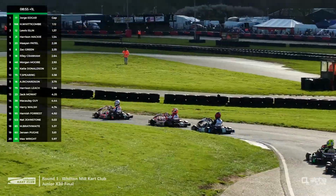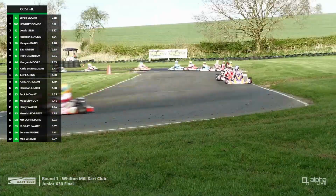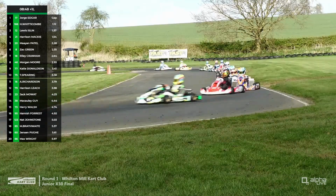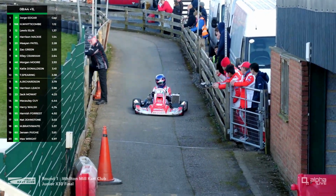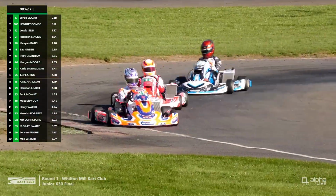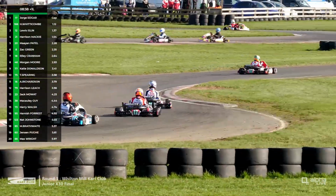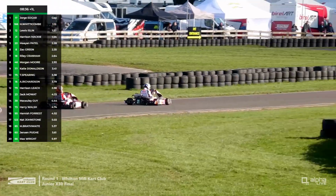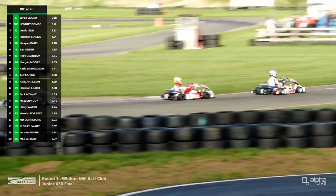Moves galore though at Christmas corner. They're all chopping and changing. Harrison McKee has managed to squeeze through there and get past both Harrison Whittingham and Lewis Inslin. Moves himself up into second place, but oh no, we've got someone out already. Is that the 67? It is, of Dylan Masters, who sadly won't be making it past lap number 2 here at the Whilton Mill Kart Club's Junior X30 Final.